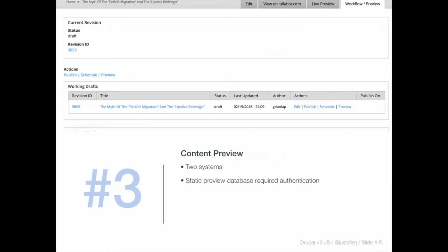And then the last major hurdle for us was content preview. Turns out it's kind of nice if you can see what you're about to publish before you actually publish it. We ended up with two content preview systems. One is a static content preview system, and the other is a live preview, which I'll show you a demo of. With the static one, this is really hard because you don't want your users to be able to access stuff in your API that's not necessarily published yet.